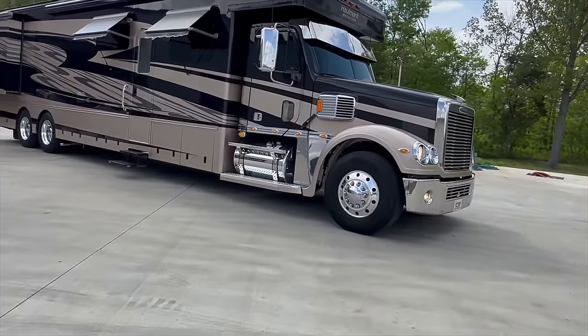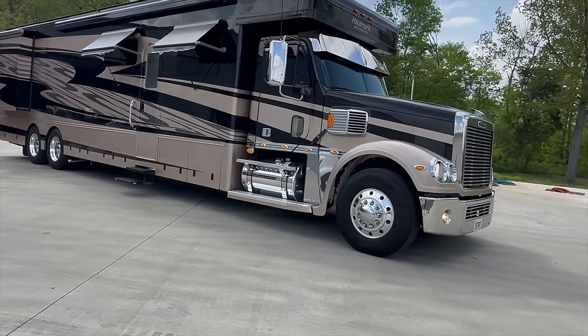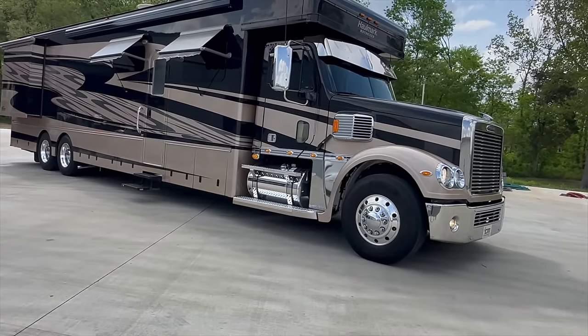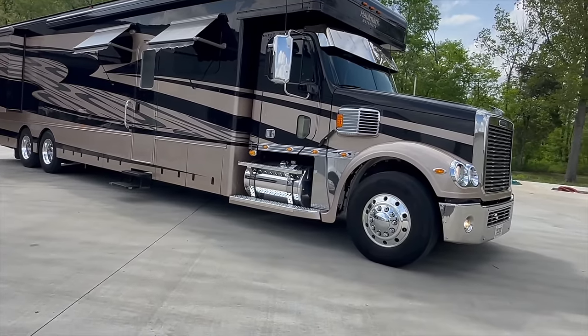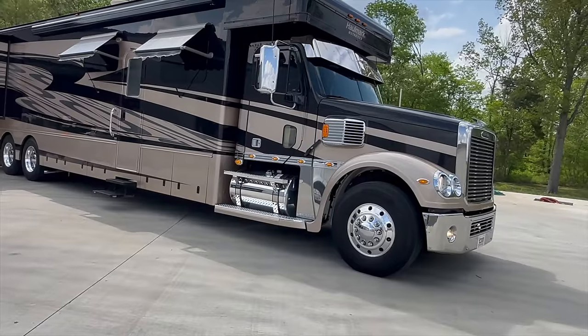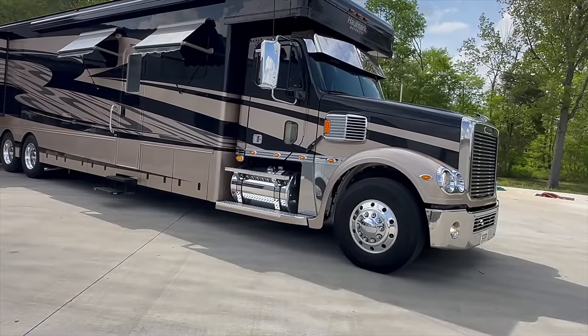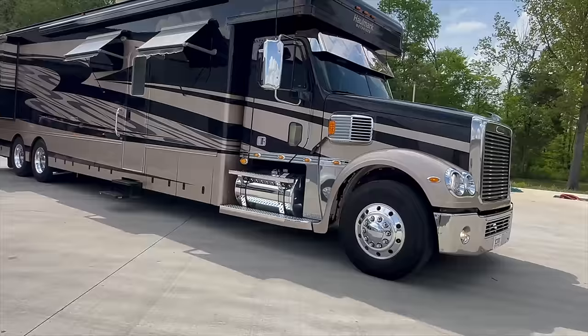But if you are looking for a whole lot of bang for the buck, call me on this one. Okay, like I said, it's priced about 30 cents on a dollar of what an equivalent triple slide coach like this would run brand new.